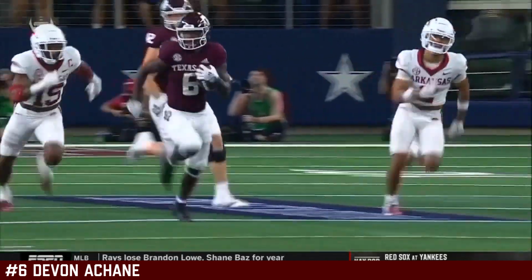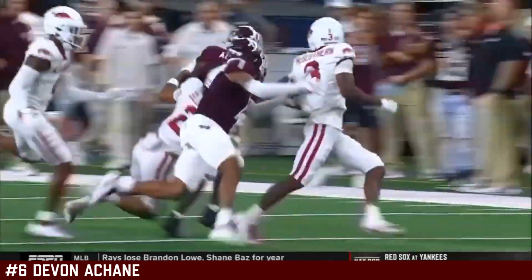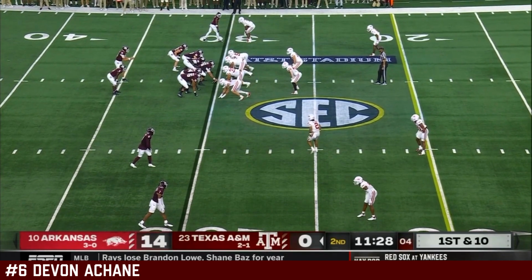Told you a little while ago, man, every time he gets the football, you just hold your breath. He's got so much speed. What a huge play for the Aggies, giving them life. That's their first down of the game. It comes on a 63-yard run.